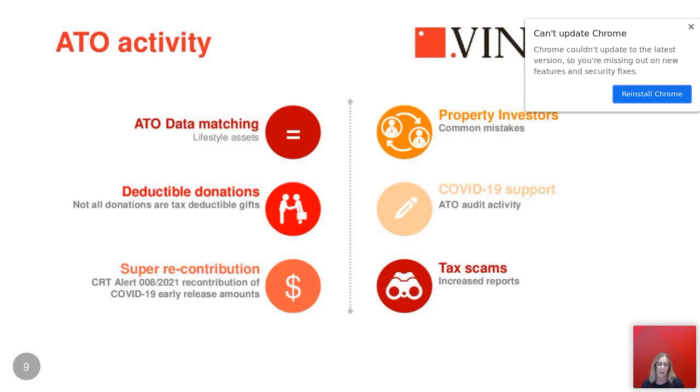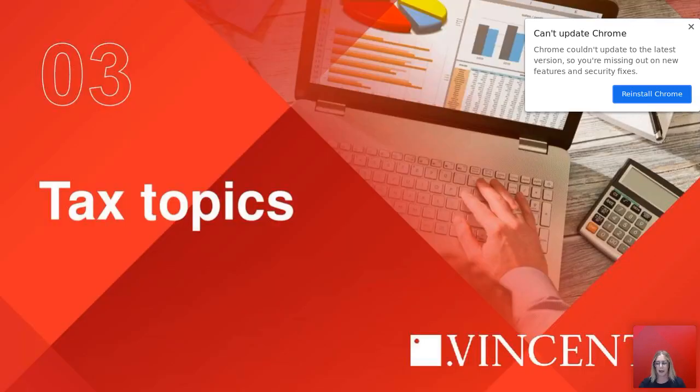The ATO have made it pretty clear they will never send text messages or emails that include any kind of link to an external site. If you are receiving them, please don't click them. Contact the ATO and report that you've received these emails, and delete the email. Okay, and I think that's really all I have in the ATO activity updates. So we'll now have a quick look at a couple of tax topics that I think will be of interest over the next year.